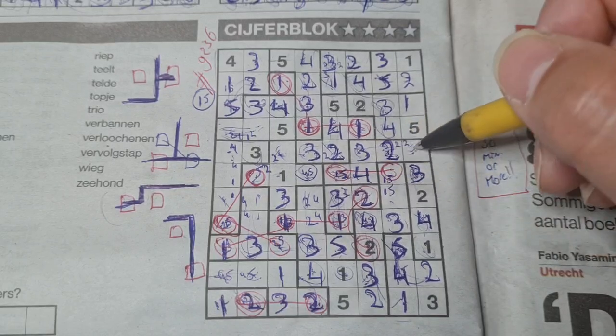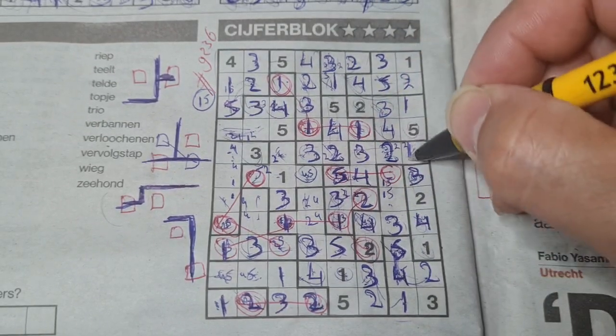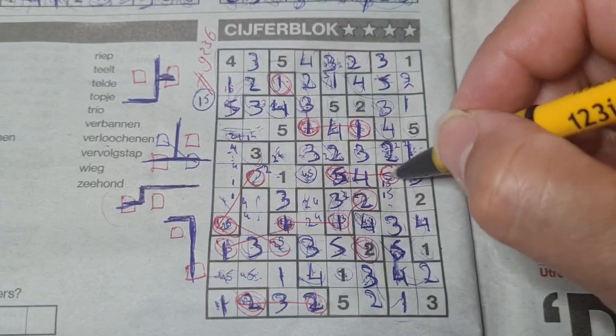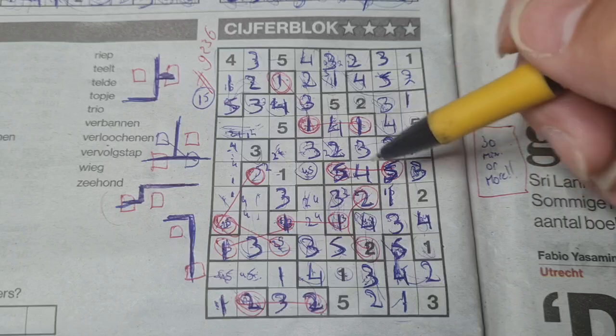1 and a 5, 1 and a 5. We have a 5 there, no 5 there. 5 should be here. 1 goes there. Is connected with that box, should be so 5. 1 box left in this area for number 1.